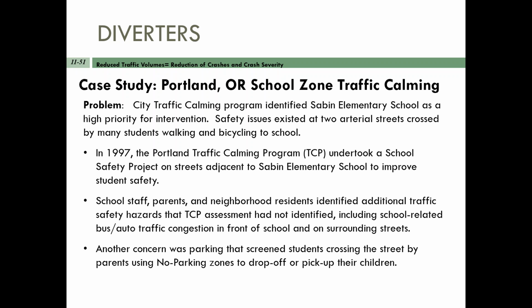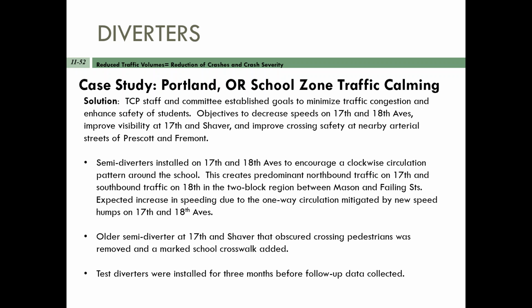took on a school safety project to improve student safety. It looks like staff, parents, and they got the entire community involved with this. So we've been recommending throughout this presentation getting the different stakeholders involved. And they obviously discussed the different issues there.